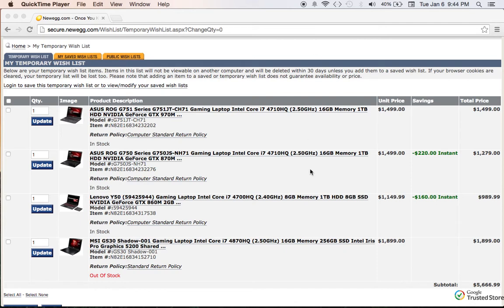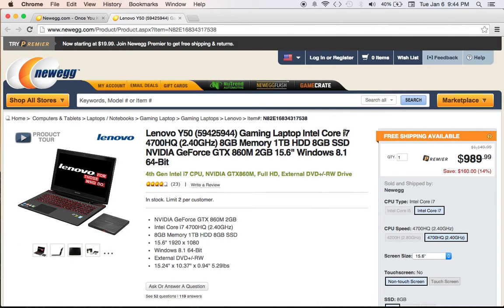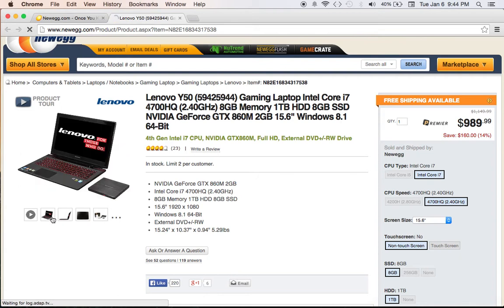For a budget gaming laptop, there's really only two you should be looking at. There's a Lenovo Y50 with the i7, which is a great laptop. Many people like this laptop. I like the look of it. It's nice and slim. Good laptop.